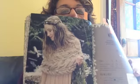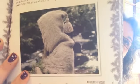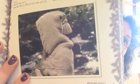So that's number one. The other thing is this beautiful woodland hoodlet. This is something definitely on my list. My daughter has already requested one. And it does have a hood, which you can see very well in this picture. It seems to be plain in the back, but I don't see any reason why you can't add the cables if you really wanted to.